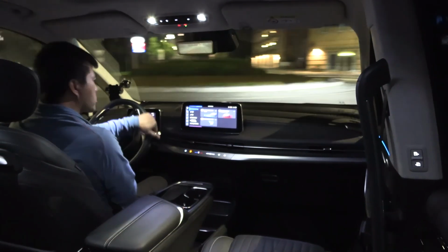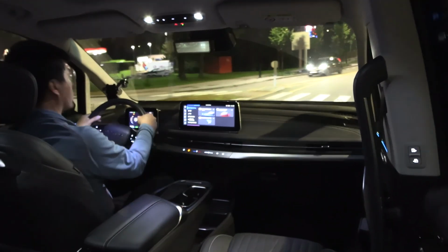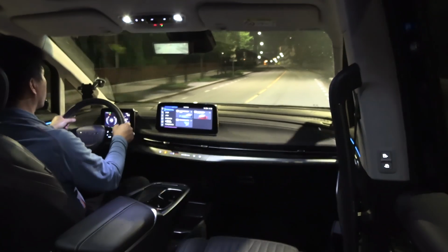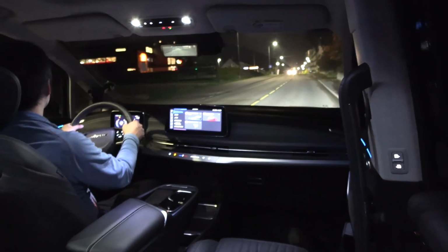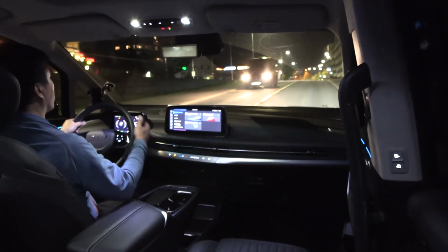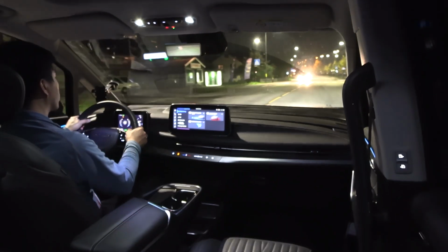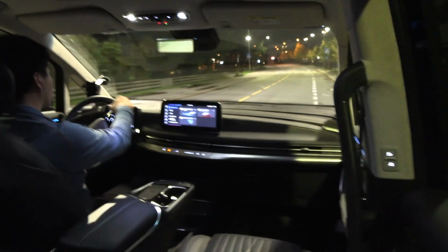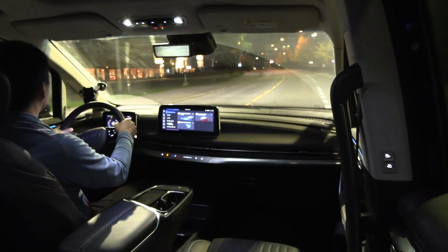What else, I'm trying to figure out now. Okay, should I try some, no, okay, I'm probably in the wrong place. I shouldn't be doing any crazy maneuvers around here. I'll eventually find an empty place where I can do some crazy maneuvers, but it's not a sports car. It's more like a comfortable ride, but somehow it doesn't feel as boat-like as, for example, the EQS SUV. The way they tune it, I like it a lot.